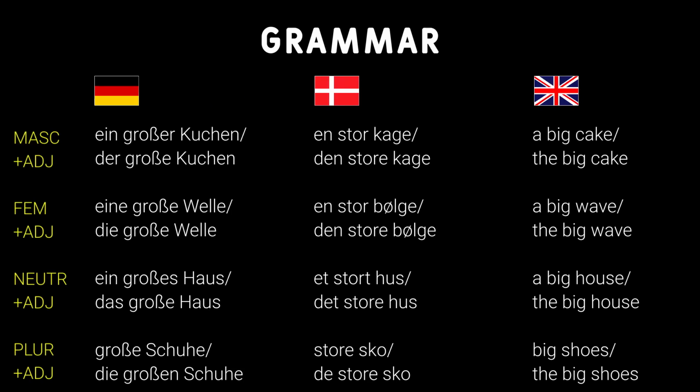Let's first look at German, where we use nouns together with adjectives. Ein großer Kuchen is a big cake. You see the English translation here. Der große Kuchen is the big cake. Eine große Welle, die große Welle. Ein großes Haus, das große Haus. Große Schuhe, die großen Schuhe. So you see here, you have to use different forms in German of the adjective. Especially in the indefinite form, ein großer Kuchen, eine große Welle, where the adjective is the same in the indefinite form, der große Kuchen, die große Welle, das große Haus, and the plural, okay, it is großen, die großen Schuhe.